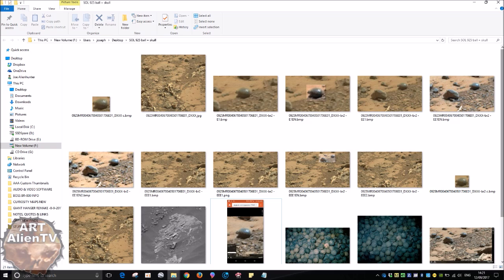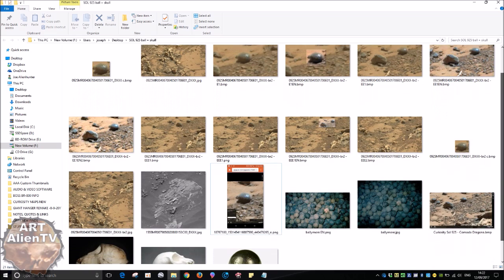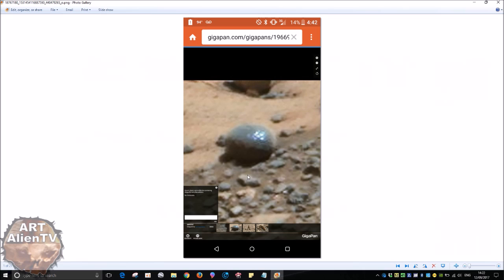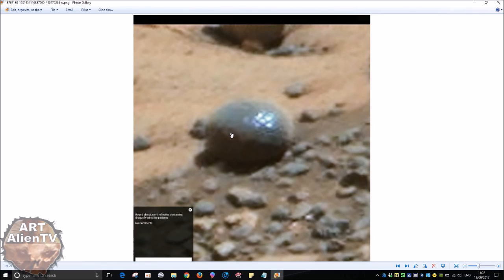Now, what was cool about this one is the person who put it up on Facebook, I didn't save their name on here, but here's the clip they put up on Facebook. And you can see how reflective this thing is. This has been enhanced slightly. But also it has a nipple shaped thing here.